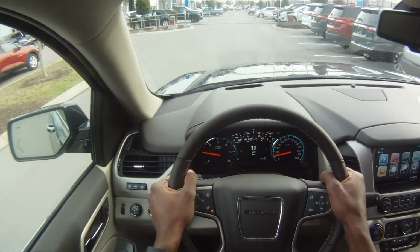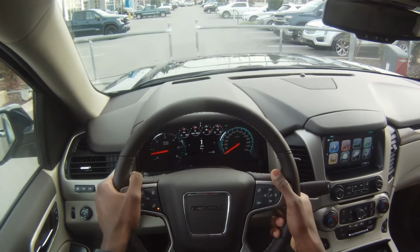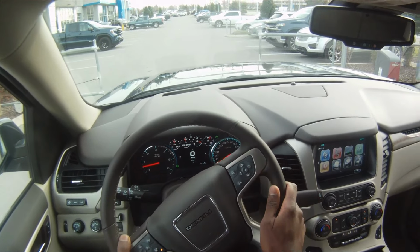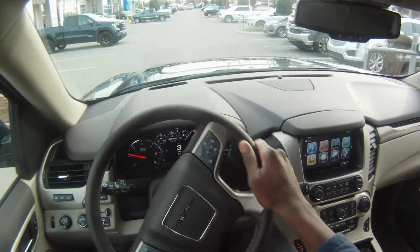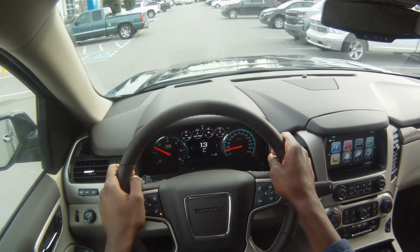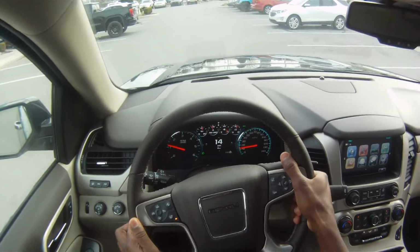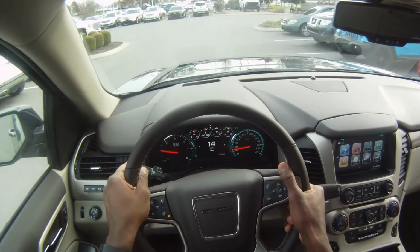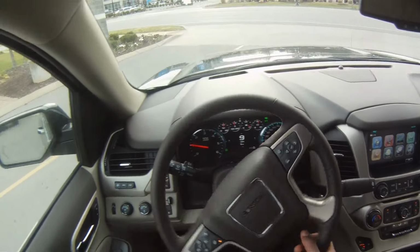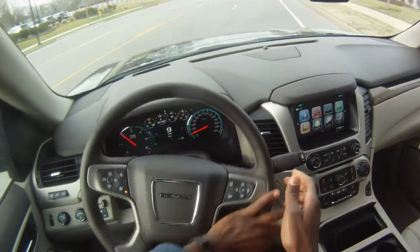And just within the parking lot, I don't feel like I'm driving a huge bus like most people think you would driving a Suburban or a Yukon XL. Steering is very precise, yet smooth. And this has a 6.2 V8 with a 10-speed automatic transmission. So I'm going to go ahead and see how it drives just out the gate. I'm going to go ahead and give it some gas, see what kind of power it has.